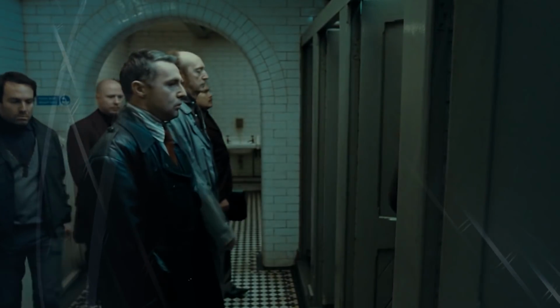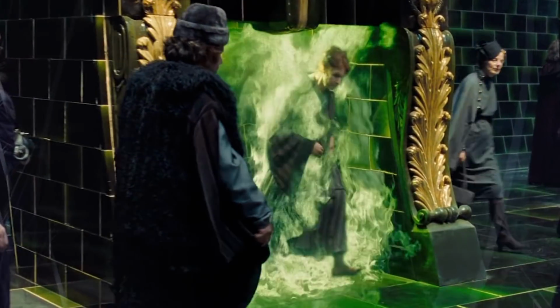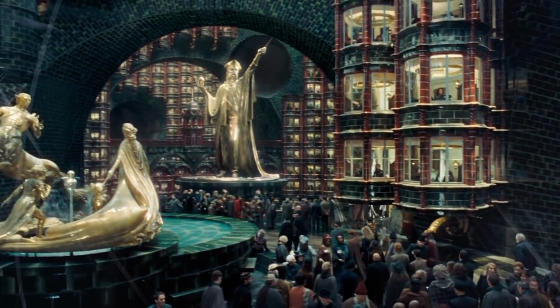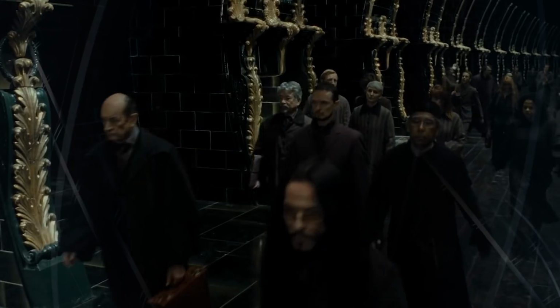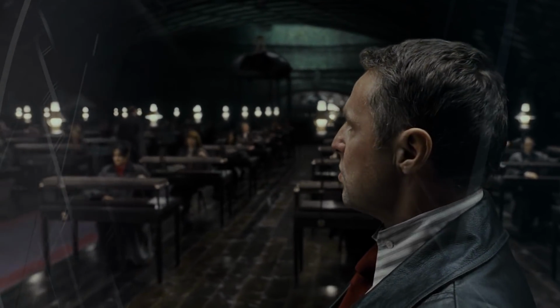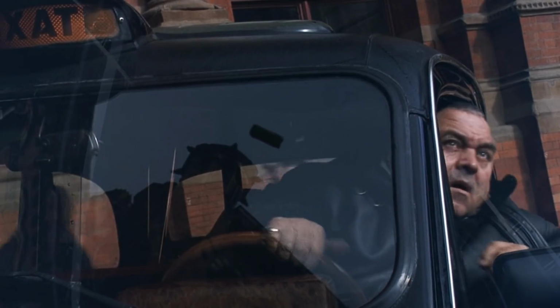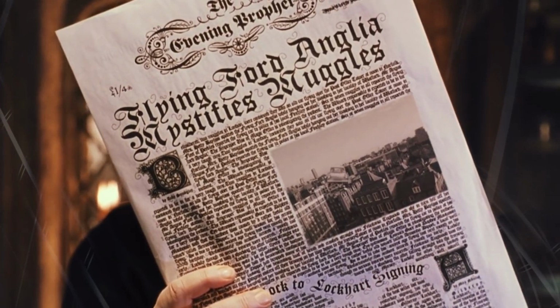But all these hidden Ministry entrances make sense. The Ministry is one of the wizarding world's best-kept secrets, but it's also where the secret keepers work. In the Ministry of Magic's Department of Magical Accidents and Catastrophes are the Obliviators. Wizards who are particularly skilled in memory charms and who are always busy cleaning up magical messes and modifying Muggle memories.